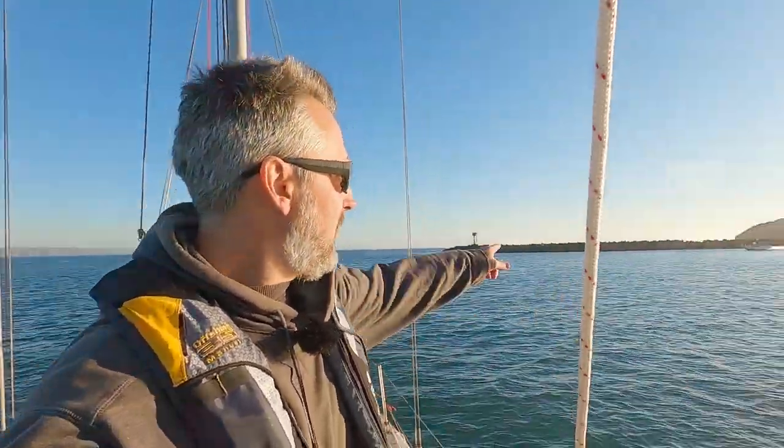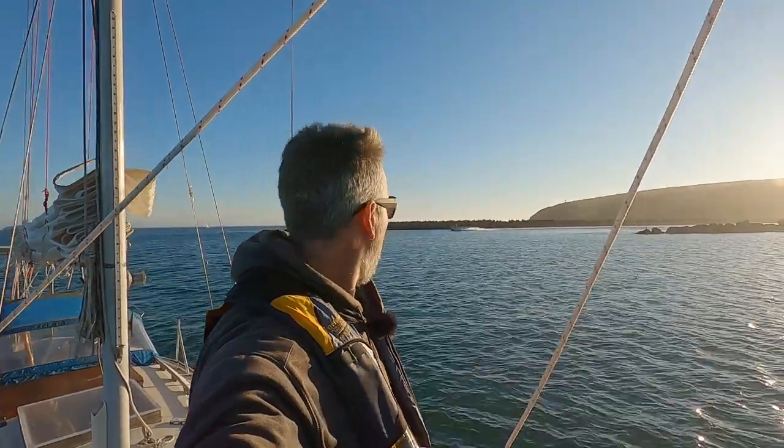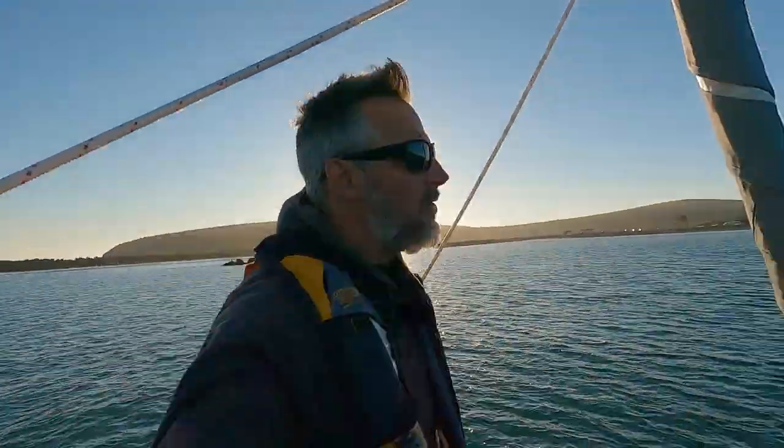Okay, today I'm coming to you from just off of Doran Beach, which is right outside of Bodega Head. You can see a boat coming out right there. And Doran Beach is behind me. Got my anchor down. That was the point of today, was to come out here and do a little sailing practice and put the anchor down, which I've managed to do. But let me tell you how I got here.